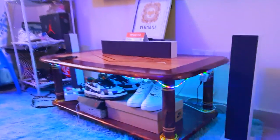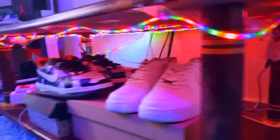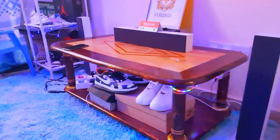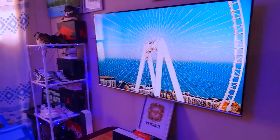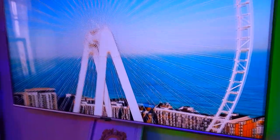I love them Air Force Ones. And here there are chairs, all of them scanned. They have LED underneath, under the table, just to make the house look warm or something like that. So that's our living room setup.